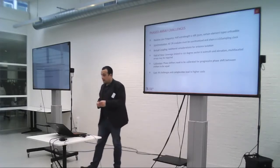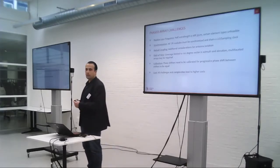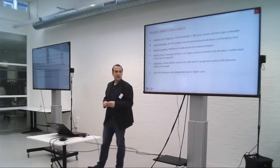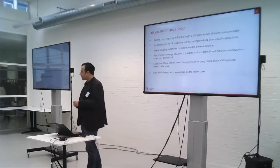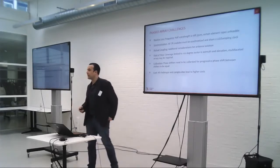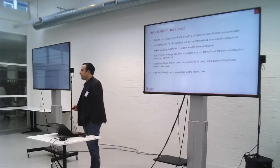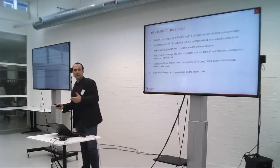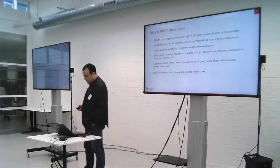Finally, another one, calibration, because no two parts, despite good quality control, will be the same. So we will have to calibrate significantly all the different phase shifters between them. And most of all, it's the cost. Back to the cost. All these things give rise to higher costs and make life more complicated. So whilst we'd like to do this, at the same time, we have to do this with a very limited budget.